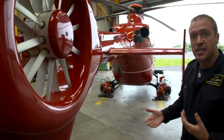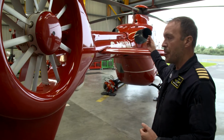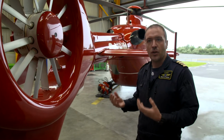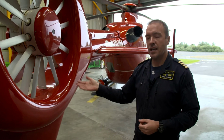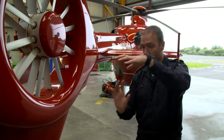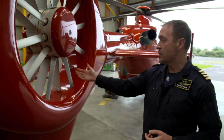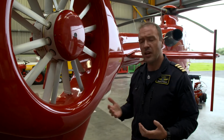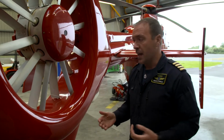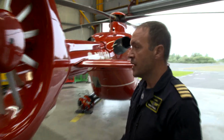So when the aircraft is actually up and running, the main rotor blades are turning. They generate a torque force. So if you did not have a tail rotor on the aircraft, essentially what would happen, the fuselage of the aircraft would just start to spin underneath the main rotor. So the whole purpose of the tail rotor is to provide an anti-torque effect. It prevents the airframe from spinning underneath the main rotor blades. So it's very important, obviously, that we have a functioning tail rotor.